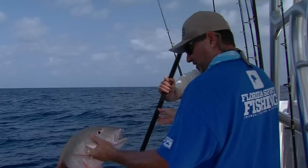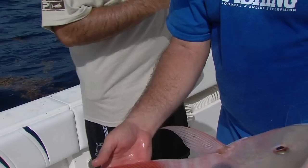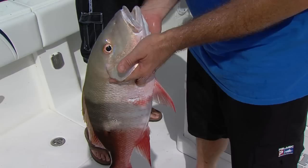Oh, he just engulfed your bait. Look at the coloration on him. Look how the back half of him is all that solid red. Yeah, why is that? Maybe he's been in the rocks or whatnot? No, he's like a hybrid. But that's a really, really good fish. And that's all you. Thanks.